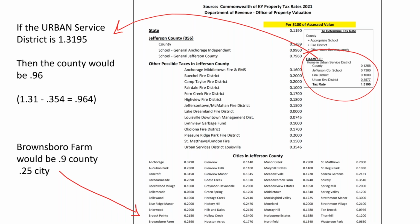So I'm going to give you a hint. Jefferson County's tax rate is always 0.9. If you're listing a house in Jefferson County, the county tax rate is 0.9. If you are in the urban service district, it is 0.35. City tax is urban service district. So Crescent Hill, Highlands, downtown, all in the service district, 0.35. So your city tax is 0.35, county tax is 0.9.